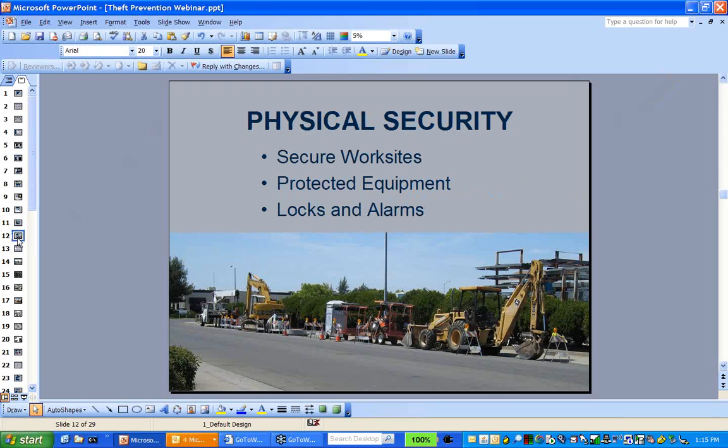Physical security is something that I'm sure you guys are preparing your sites for. Oftentimes equipment is stolen right from the rental yard. So you want to make sure that you have secure sites and you protect your equipment. We'll talk a little bit about locks and alarms as well.